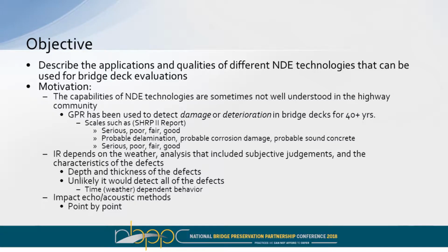One of them we got started on was studying GPR and what the GPR results are giving us. It's been used a long time. If you look even in the most recent SHRP 2 report, you look at people that did GPR for them, the scales of the diagrams in there are very varied. One says the colors on this diagram mean serious, poor, fair, and good. The next one says it means probable delamination, probable corrosion damage. So those different descriptions make it confusing what actually is being presented. So GPR is one of them. We'll show some images in here.